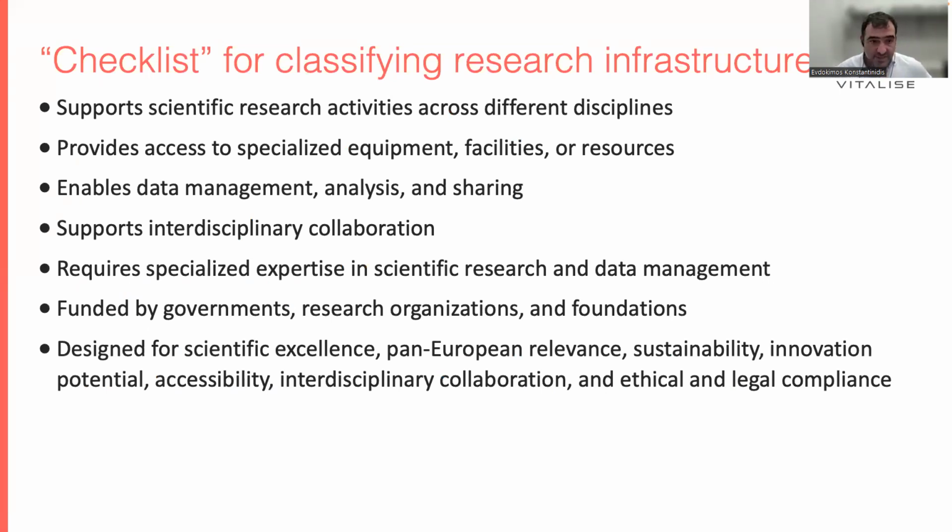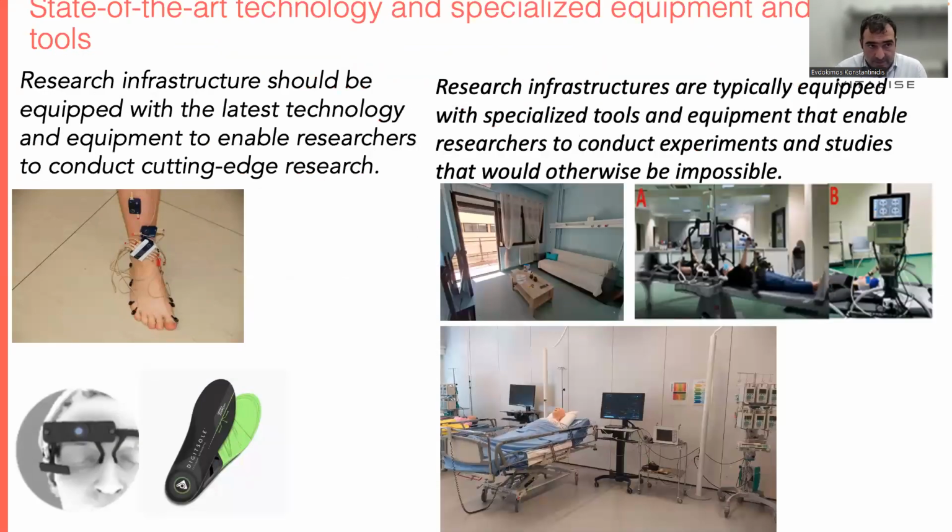And you can see these criteria here, but I'm going to explain them one by one, also using examples of our living labs in order to see that we meet these criteria. So in the next slide, we can see that it's important for research infrastructures to have state-of-the-art technology and also specialized equipment and tools that would be impossible to find if you don't have access to this.